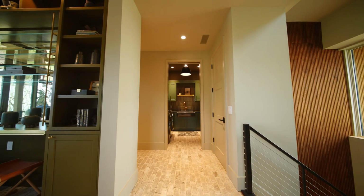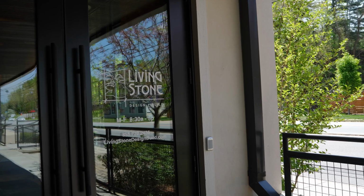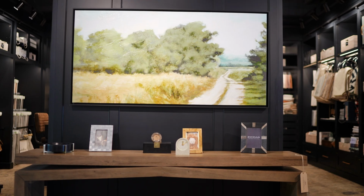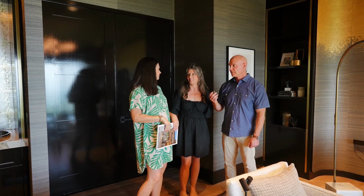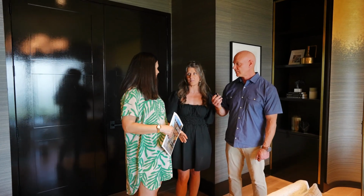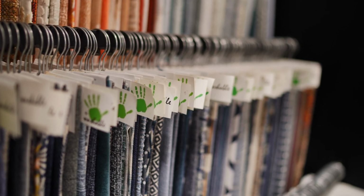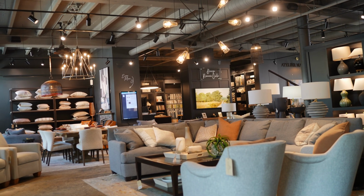People can actually go into your store and buy furniture for their existing home or for their project. They don't have to build to be able to go and buy something. Yes, exactly. And it's all custom furniture? We have both. We have some that is stock off the floor, and then we also do anything custom. Okay. And we have non-toxic and no toxicity furniture options as well.